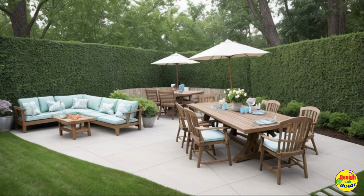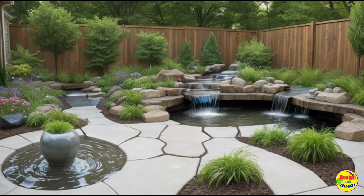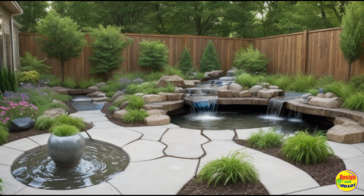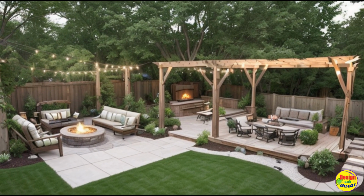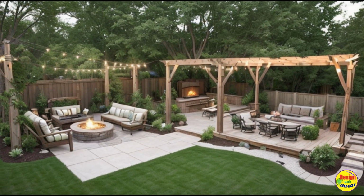Define your vision. Decide on the purpose of your backyard. Are you looking for a tranquil oasis for personal relaxation or a vibrant space for outdoor entertainment? Define your vision to guide the rest of your landscaping decisions.